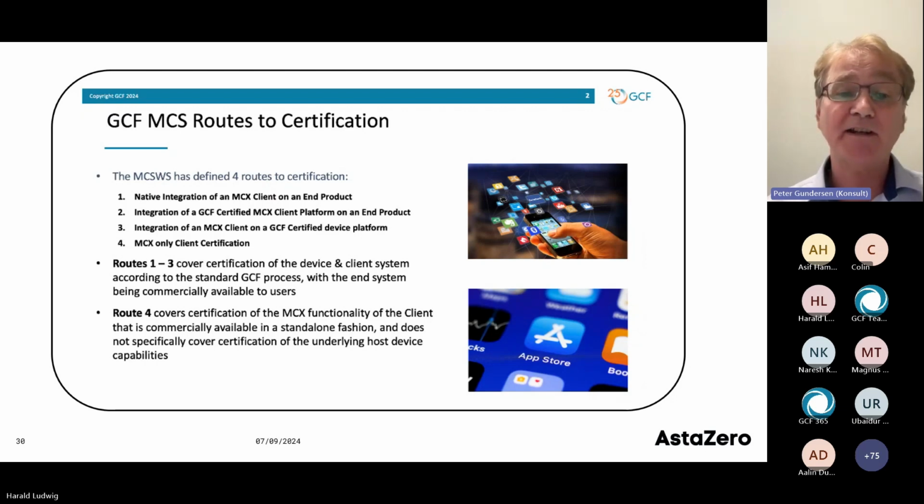And here we also see the largest interest right now, actually different device vendors that want to get their devices certified together with an MCX client in order to provide a proof point that they are MCX capable.